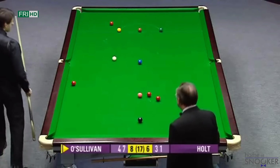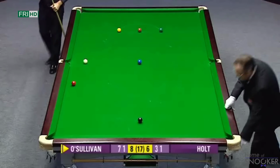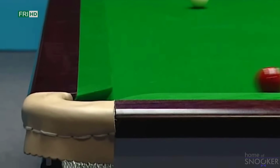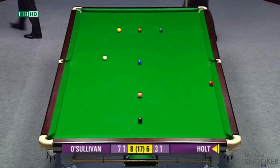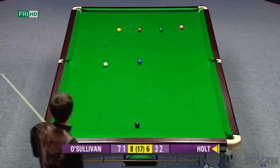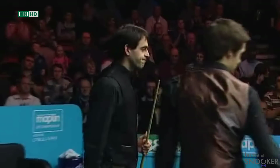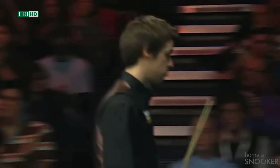It was just at the end. A couple of pots that could have gone either way, just didn't go of match. It hasn't. So Ronnie O'Sullivan, expect Michael Holt to carry on, but Ronnie should have done enough. And it's not gone in, so Michael Holt offering his hand in congratulations to Ronnie O'Sullivan. Wasn't one of Ronnie's better performances.